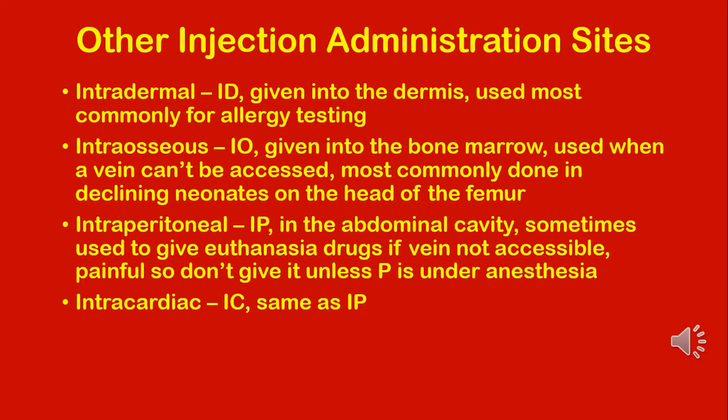So intracardiac is just like the intraperitoneal into the stomach, but this is into the heart. It is also used the same way when you are trying to euthanize something and you can't hit a vein. But the beauty of the IC stick is that after you inject it into the heart, it is immediate and instantaneous. It is not a long, slow process like intraperitoneal is. But this also must be given when the patient is under general anesthesia.